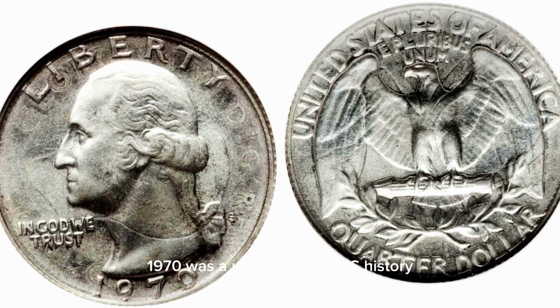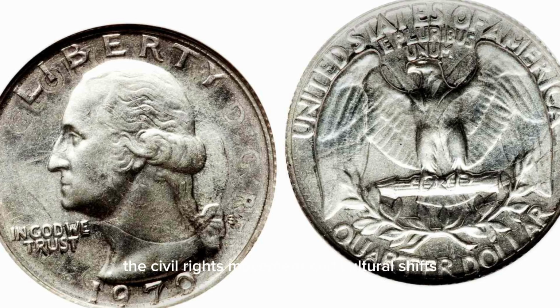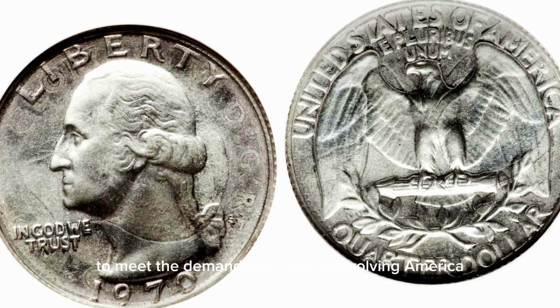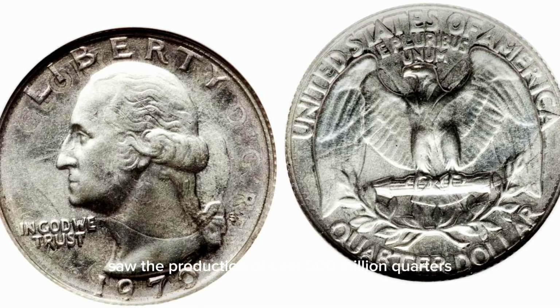1970 was a unique year in U.S. history, with the nation still feeling the effects of the Vietnam War, the Civil Rights Movement, and cultural shifts. Coin production was ramping up to meet the demands of a rapidly evolving America. This year saw the production of over 500 million quarters.